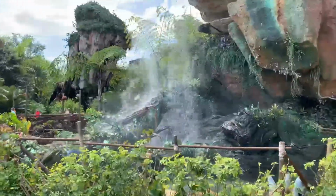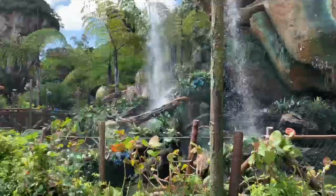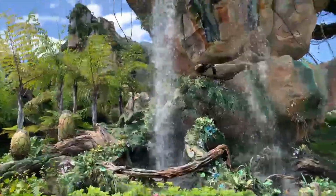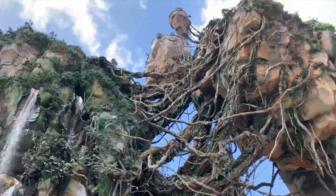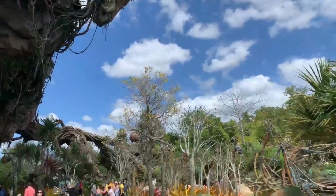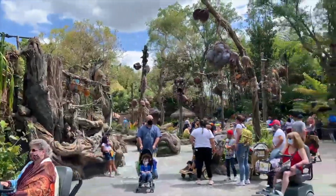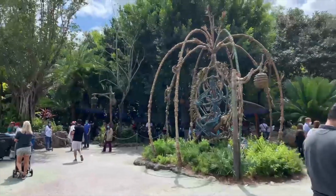Woo! It's kind of windy, kind of cold, and that water is splashing up on me. The park is open until 8 o'clock tonight, so it might be just dark enough to see some of the new bioluminescence that they've added. If you have not checked that out, definitely recommend it.